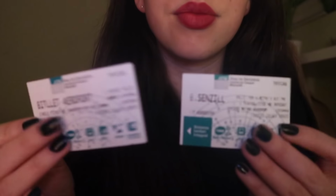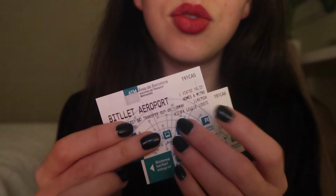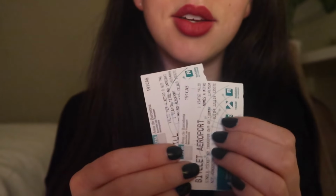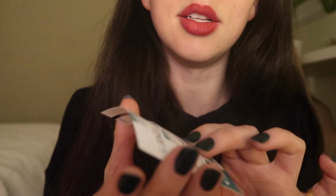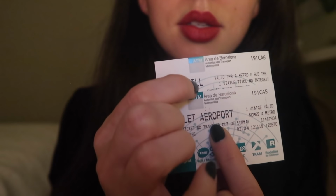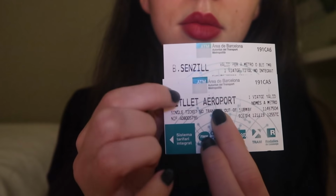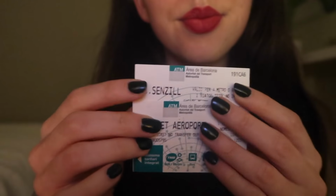Okay, here are, well, now I'm confused. I don't know. Here are two other tickets for Barcelona for some kind of transportation involving the airport. Don't remember. Again, a reasonable size.